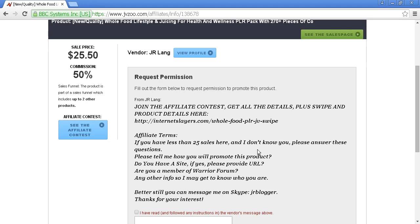And each vendor differs in the terms that they lay down for whether or not you can promote their product. Some will let you get instant commissions right away, even if you haven't sold anything before. Others will lay down some sort of terms. And it says here, join the affiliate contest, get all the details plus swipe product details here. And it's got a URL. And then it says affiliate terms.